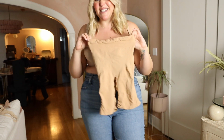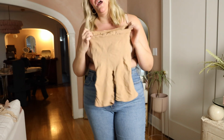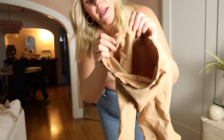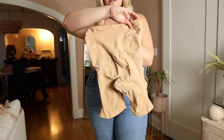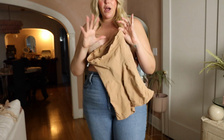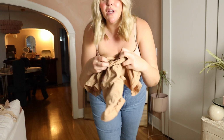I would always recommend sizing up. It's kind of a bummer. Their sizing can kind of bum people out, but I love it. It has this silicone bit here that isn't gonna slide down on you. It has these little butt enhancer pocket things. And it has a gusset in the bottom, which is everyone's number one question. Yes, you can pee through it.